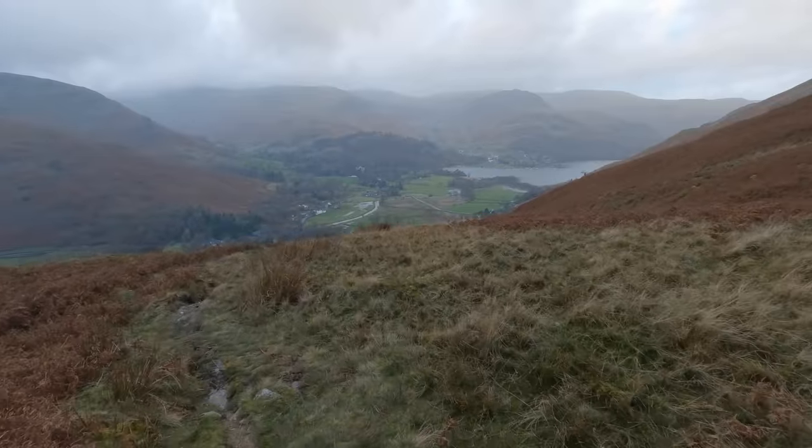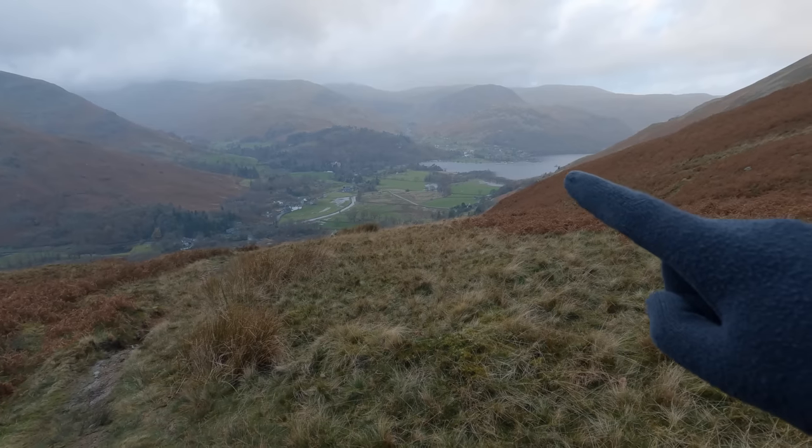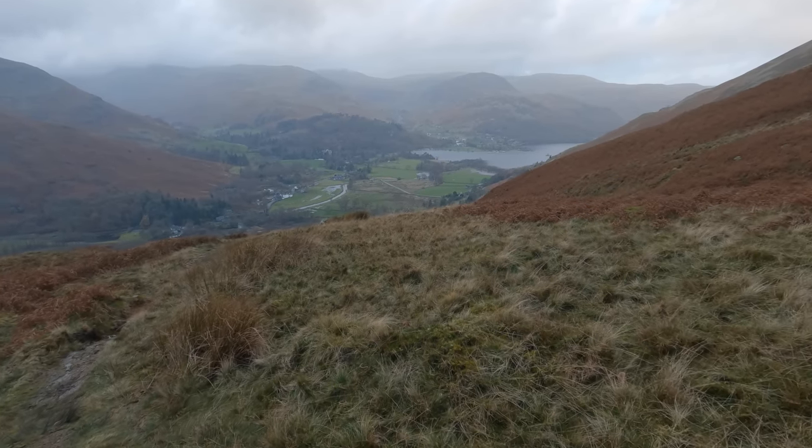And there we go. We can see Ullswater again, Glenridding, and you can see the little pier where the ferry started this morning.